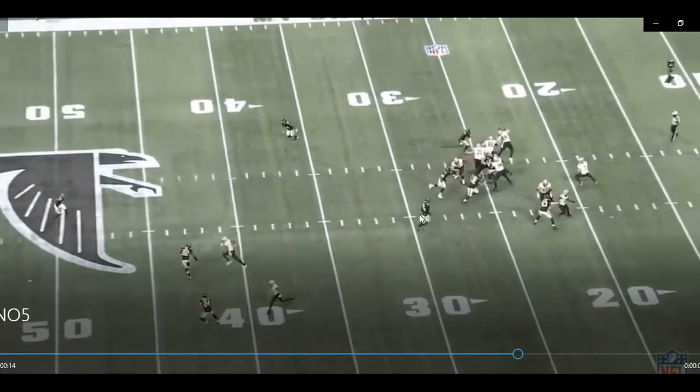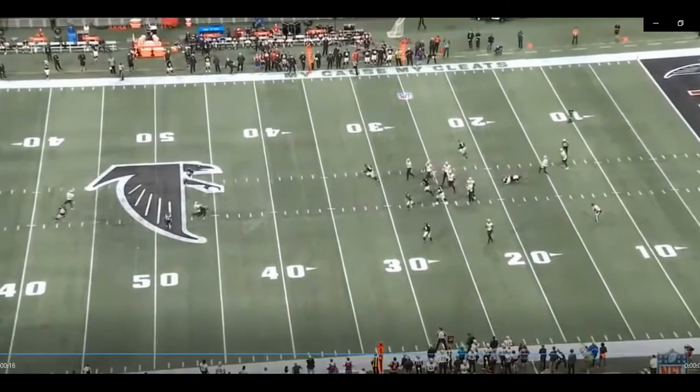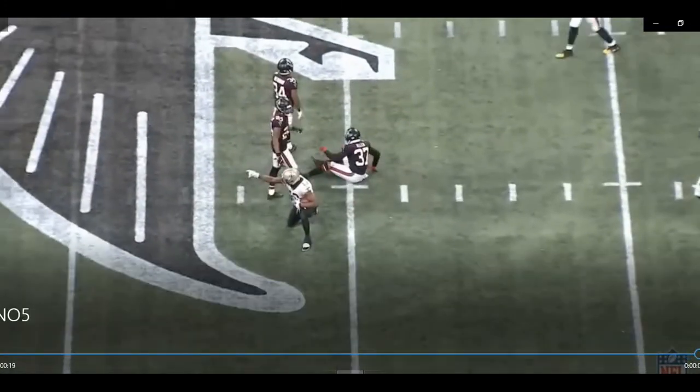Play action pass again. Linebackers are drawn up by that. You got the inside receiver clearing things out. This outside receiver is going to come right into that hole. Again, there's the hole. The ball should already be in the air. Nice catch. Take the hit from the safety. Nice gain. That's the way you execute.